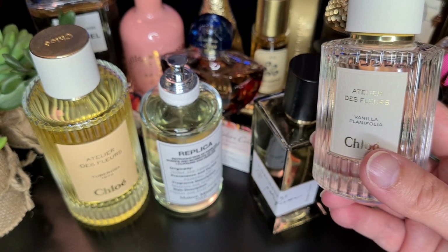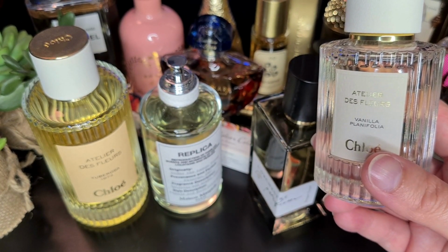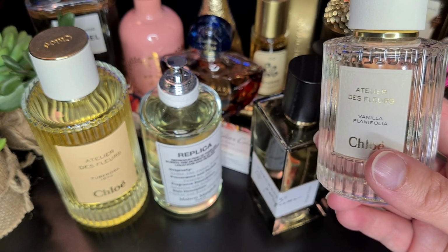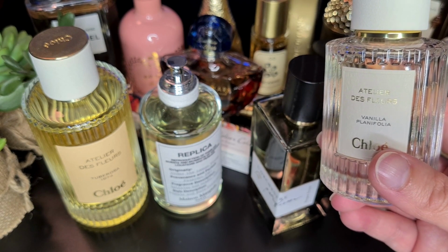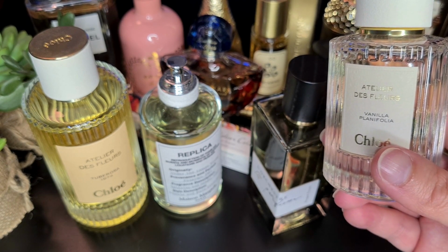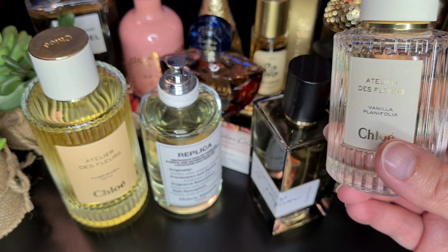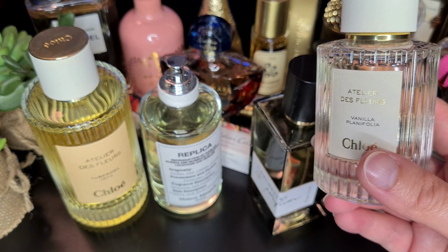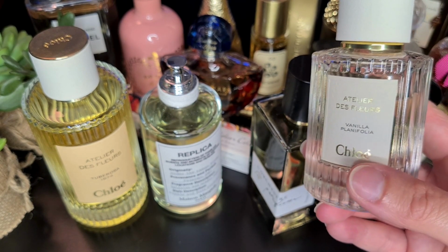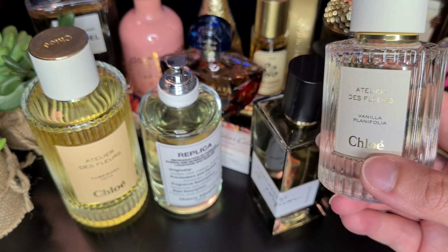Okay, it's better. So this fragrance, yes, of course, it's about vanilla. This is almost what I get in this fragrance, and only what I get, I would say. It's hard for me to detect anything else. It's a little bit almondy, a little bit powdery. It's sweet. It's comforting. It's creamy. It's a really good vanilla to my nose.